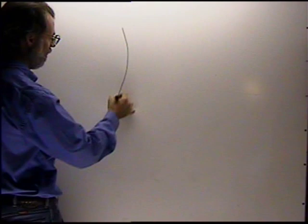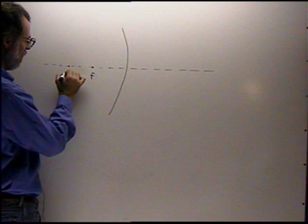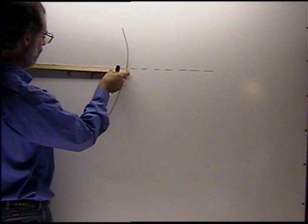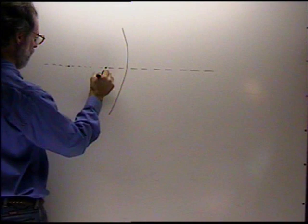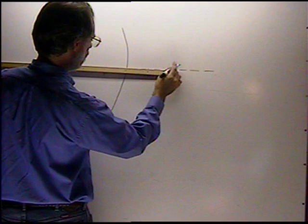The first thing we do is draw the optic axis, and we draw a focal point and a radius. Remember, the focal point is half the radius. I should really try to do this precisely. Here we go. That will be the focal point, and that will be the radius. We can also put the focal point and radius on the other side, too. Okay, this is a spherical mirror.